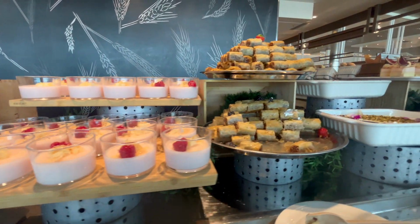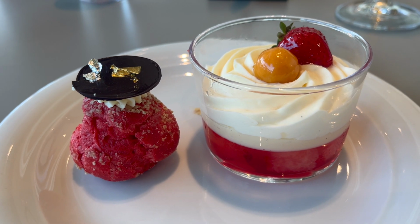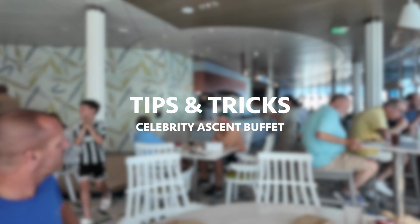One thing that there is a huge abundance of in the buffet is dessert. There's just so much. The good thing is the portion sizes, so you can manage to sample a few different desserts after your meal. Here are our top tips for the buffet on Celebrity Ascent.